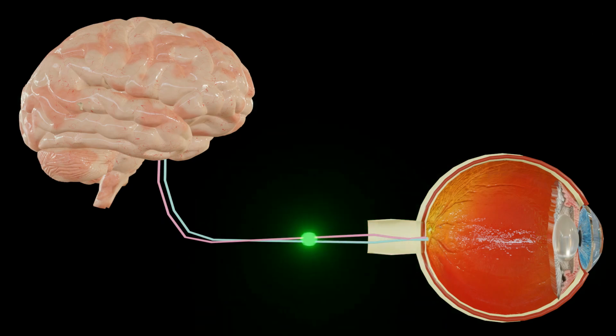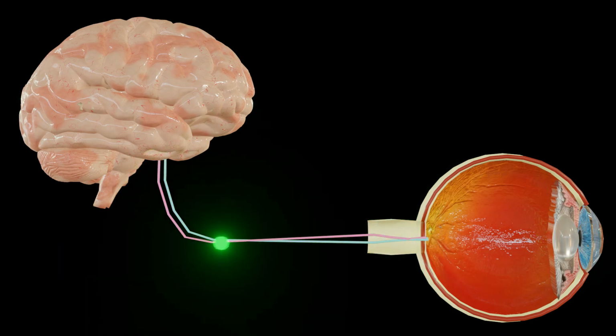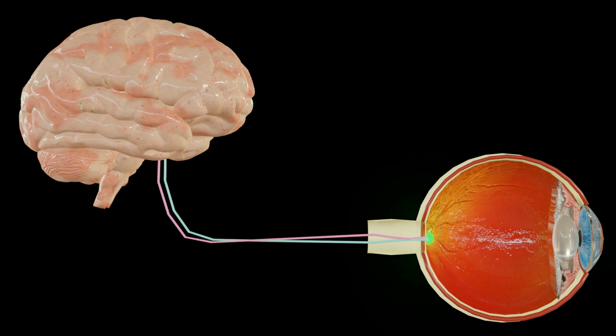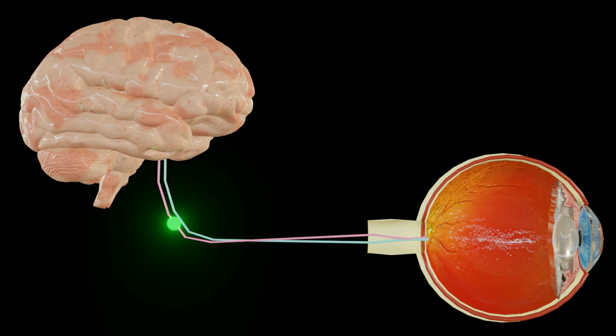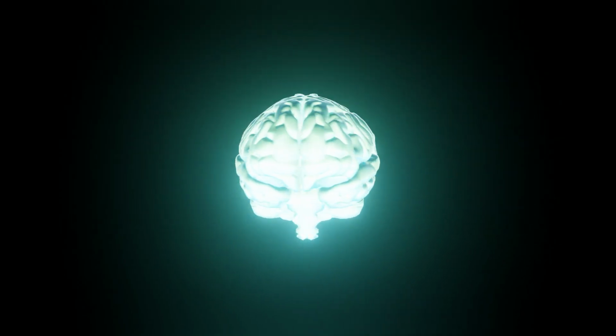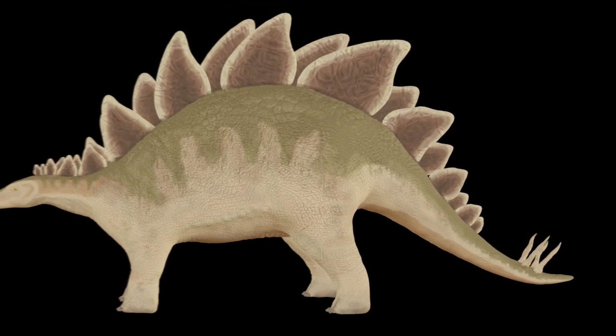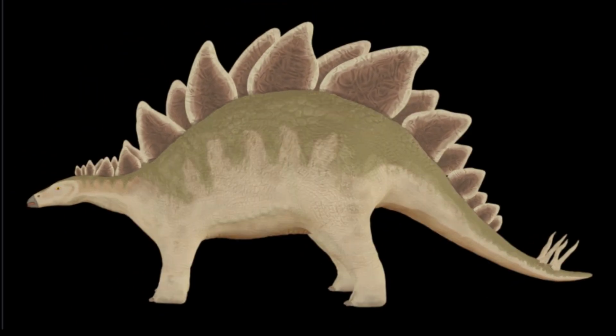Optic nerve. The stimulated photoreceptor cells convert light into electrical signals, which are then transmitted through the optic nerve to the brain. The optic nerve carries these signals to the visual cortex in the brain, where they are interpreted as visual images. This dinosaur can help us understand how the eye captures images and then sends them to the brain.